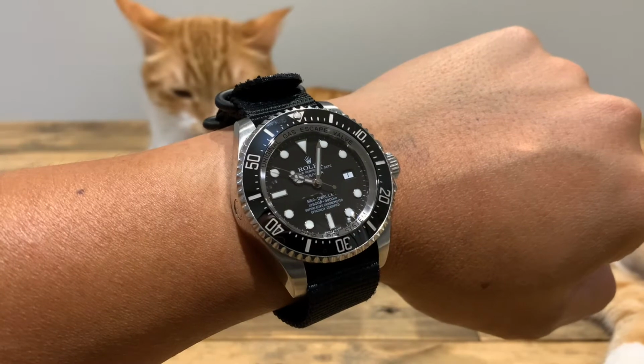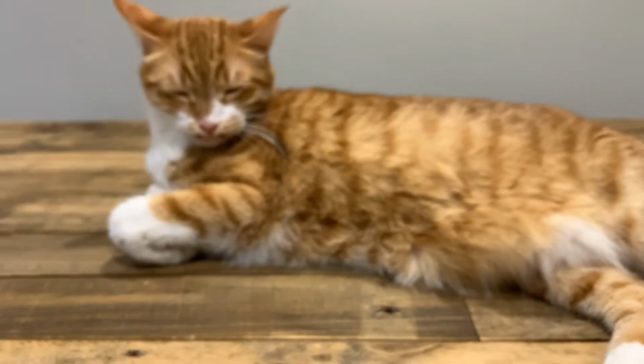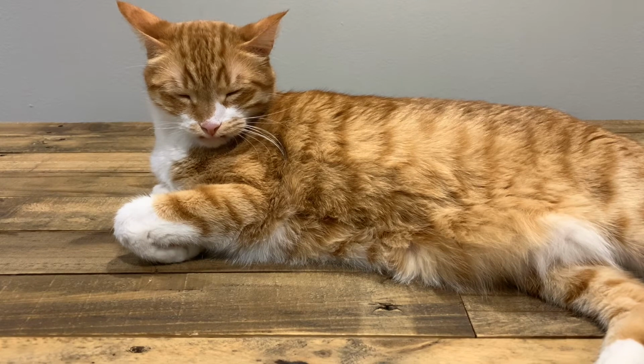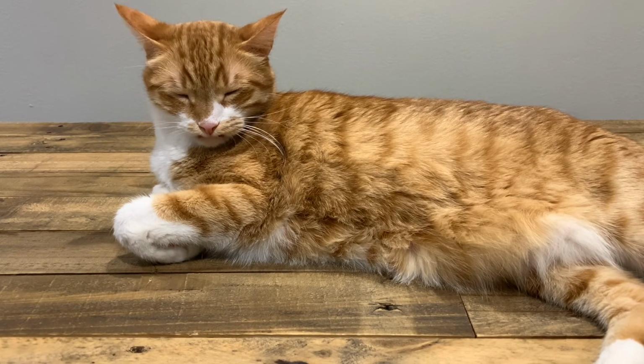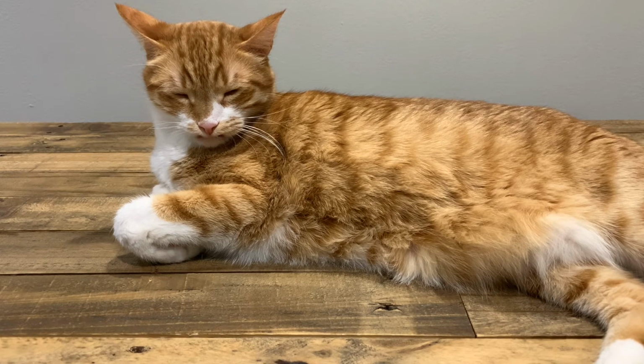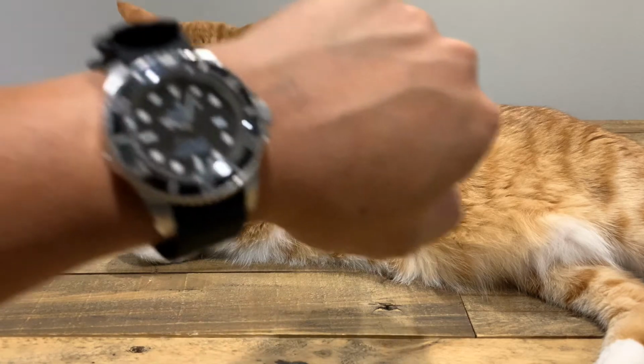So before I get to my final thoughts on this watch, I wanted to introduce you guys to my cat Noodles. He decided to come out of his room and crash the party. Noodles is a rescue cat who I picked off the street several years ago, and he's been staying with me ever since. Now back to the watch.